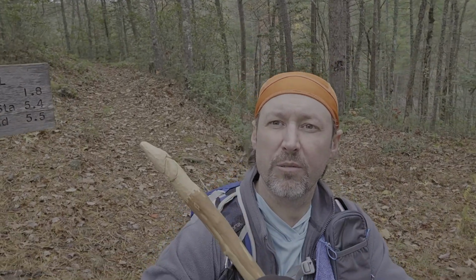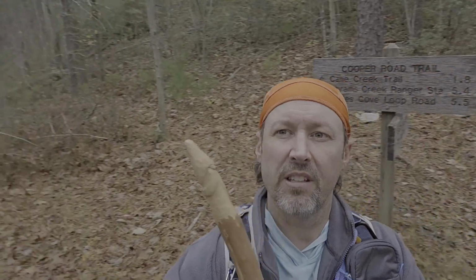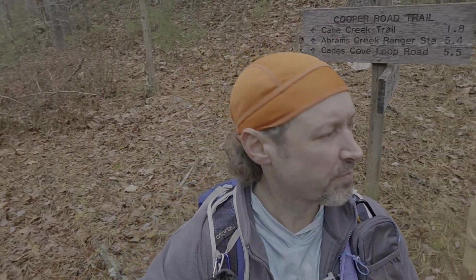And so, as you can see, this is the intersection here. These two trails right behind me, Beard Cane and Cooper Road. So I'm gonna be headed down that direction.